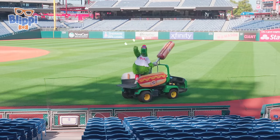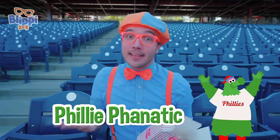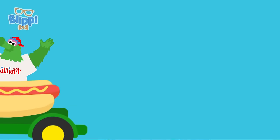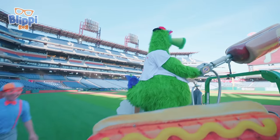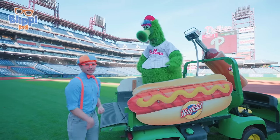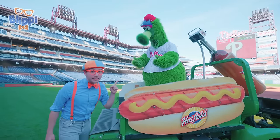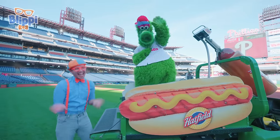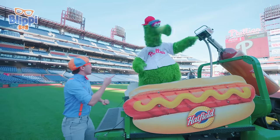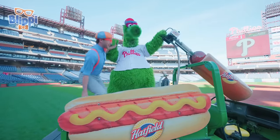Wait a minute, I see the Philly Fanatic. Yeah, that's the Philly's mascot. Wonder if he knows where this hot dog came from. Okay, let's go. Hi, Philly Fanatic, I'm Blippi. Oh, I really like your eyelashes. They're so blue. Wait a minute. Did you launch that hot dog? Yeah, you did. But how did you launch it? With that? You want me to get up there? Okay, let's go. Oh, thank you.